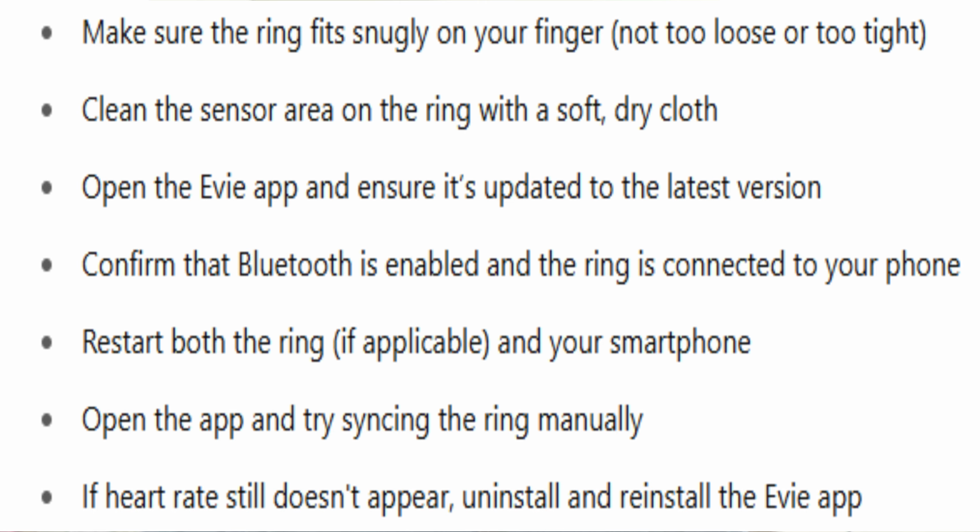So that's how you can fix Evie Ring not tracking heart rate.